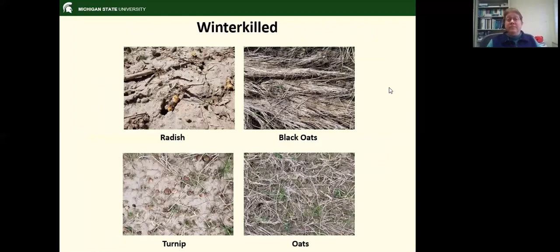Now we move on to the spring data. There's just some pictures here to indicate what we looked like in the spring with some of our cover crops that winter killed. As we would expect, the radishes did winter kill, also the oats, both the black oats and the common oats. Our turnips were mostly winter killed. You can see a few of these turnips did actually manage to survive, but there weren't very many of them.